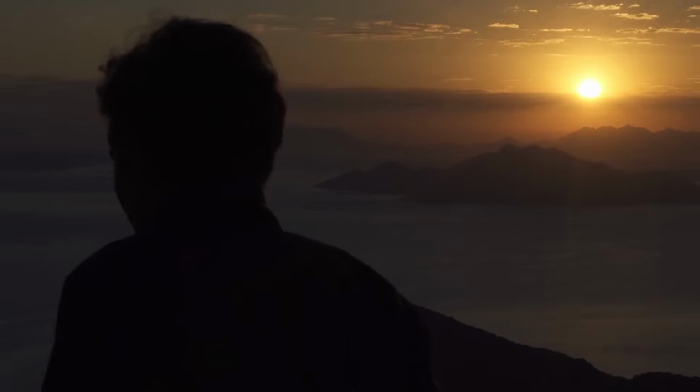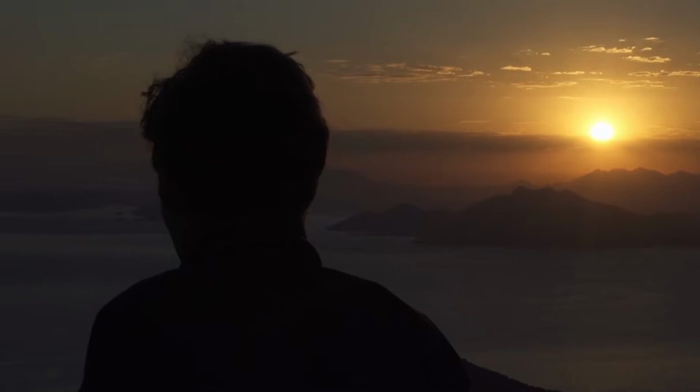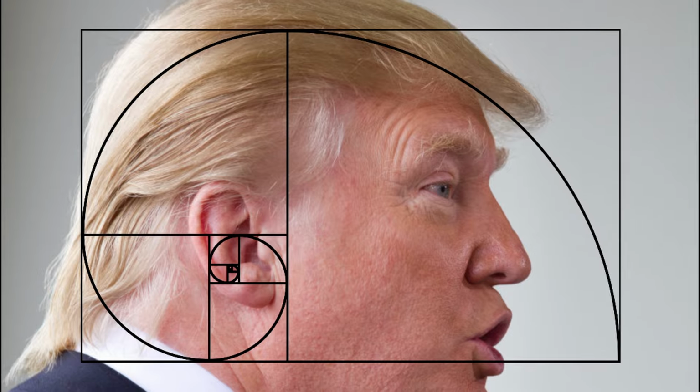Let's talk about rules. In filmmaking, there's a set of core principles that can guide us to make visually stunning and emotionally impactful shots. They aren't strict laws, but more like guidelines that help us communicate our story visually. Today, we'll go through 5 fundamental rules every filmmaker should know.